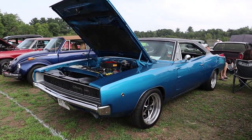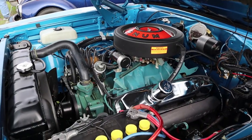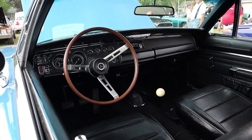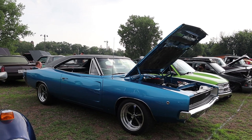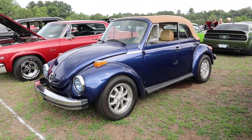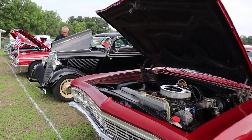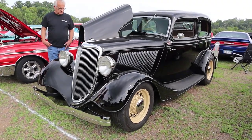Nice Charger. Cruise down this row here. Cool little Volkswagen there. It is a football. Chevy Caprice. Nice Ford here.